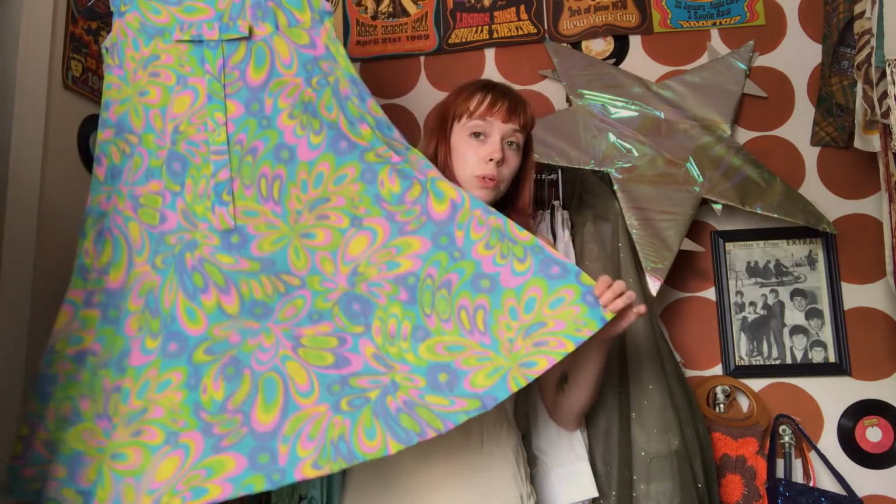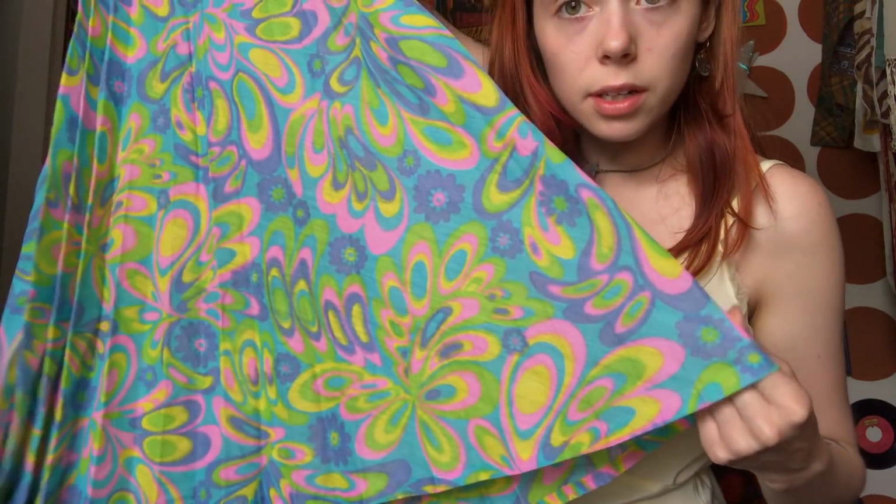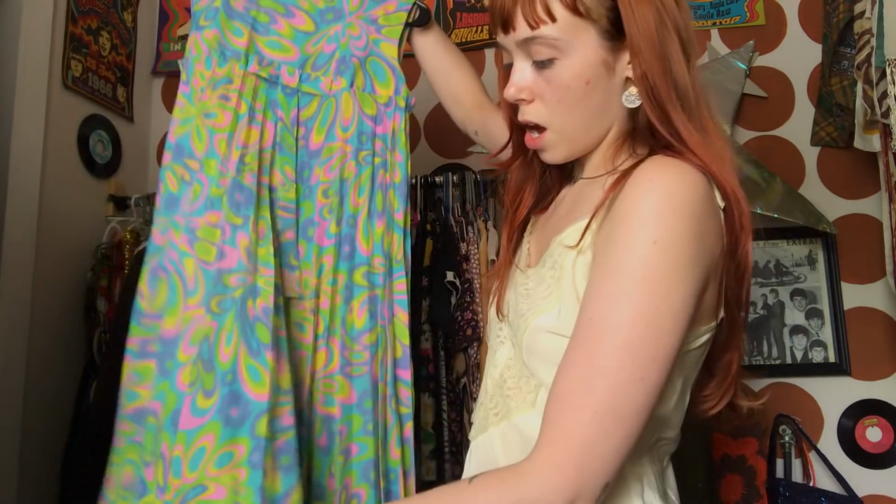This dress, which is so cool and so beautiful, but I just don't feel like it's really me. So I don't wear it very often, but it's super cool because it's got this absolutely gorgeous psychedelic pattern on it. Beautiful pleats, so pretty. It hits just at the knees, so it's nice for a more formal occasion. And it's a little bit sheer as well, so it's not too prim and proper.